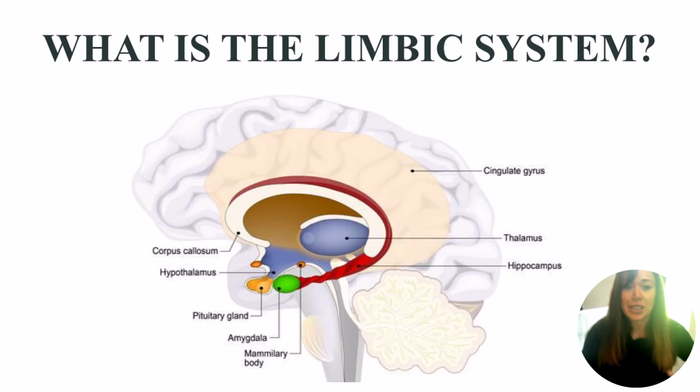So I'm going to actually talk to you about what the limbic system is. Don't worry, we won't get too technical, but it's important to understand that the limbic system is a group of brain structures that plays a central role in how we process emotions, pain, memory, and cognitive function. It also influences hormones, the autonomic nervous system, the sleep-wake cycle, and how we respond to fear and anxiety. Basically, it's the control center for your body's emotional and physiological responses.